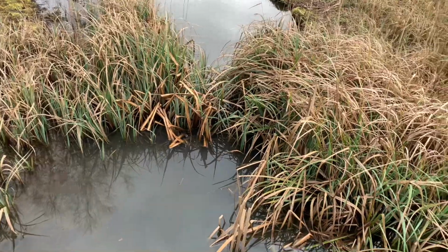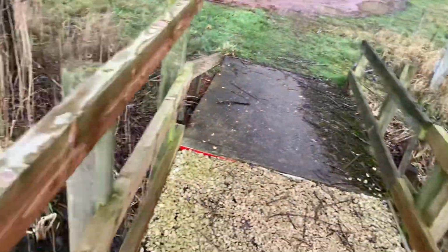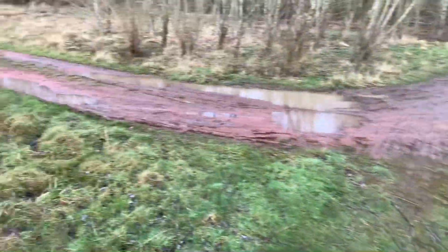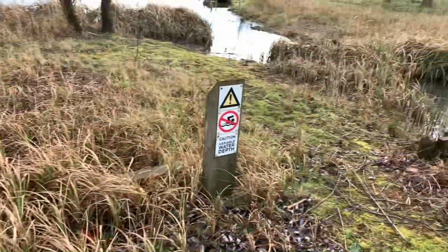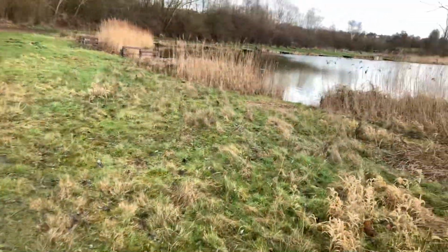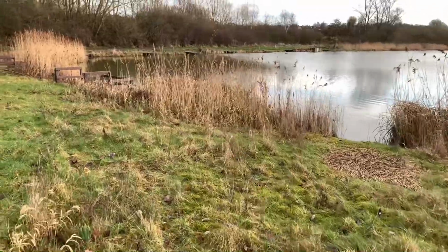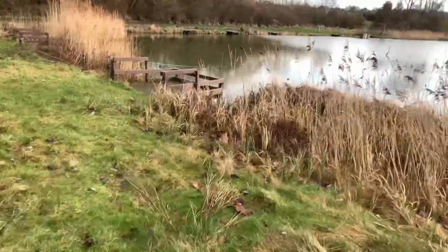This is sort of an inlet for this lake here. It goes out that way. And then you've got this path here, and I imagine you can drive round and come in here. Another caution, a variable water depth sign. Ideally you want signs that say deep water. Water varying is not really an issue, you just need to know it's deep and it's dangerous.